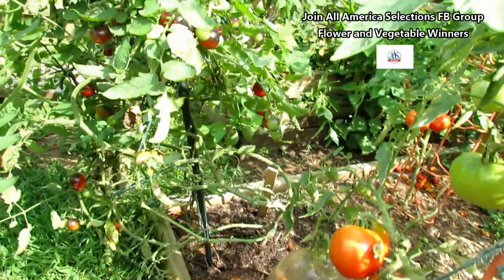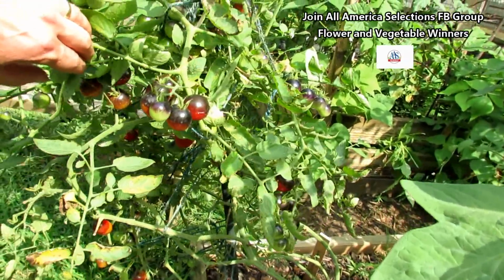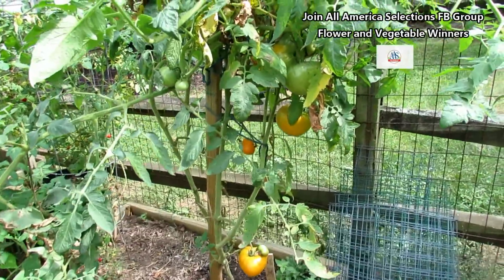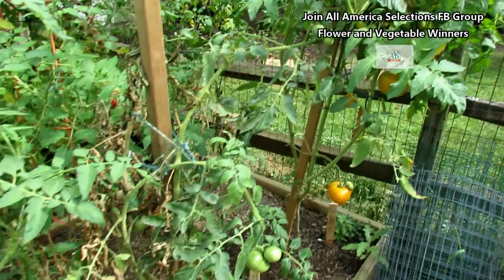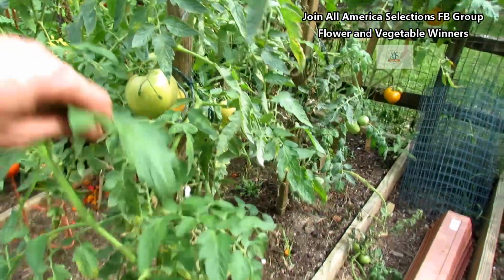This is a tomato I always talk about. It's the Midnight Snack. Beautiful purpling to it. The more the sun hits it, the darker purple they become. This is my Chef's Choice Yellow. Doing really well here again in my garden, battling disease beautifully. Chef's Choice Green right in there. This one's a Chef's Choice Red.